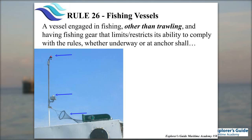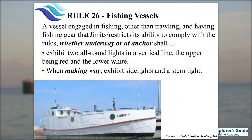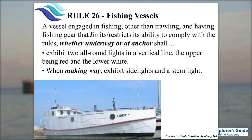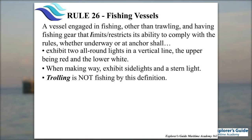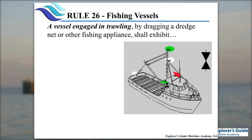Other than trawling, typical Great Lakes boat, we have 2 lights in a vertical line, red over white, lines are in sight, and if making way, sidelights and stern. Now I'll go back to that. Here's the day shape. The day shape is the cones, apex to apex, and it's right over the cabin, right next to the sidelights. Trolling, rather, is not fishing by definition. Red over white, lines are in sight. Day shape is 2 cones, apex to apex.